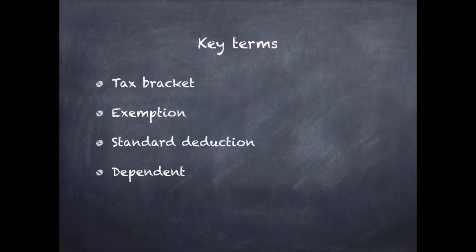So both exemption and standard deduction are deductible from your taxable income, so they reduce the income that you're taxed on. And also the word dependent, generally it's someone you support, someone you provided more than half of the support. It takes more than just supporting someone, we'll cover that later, but just to get the general idea, that's what a dependent is.